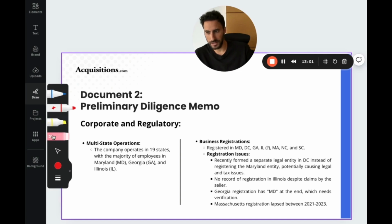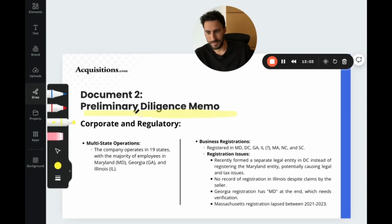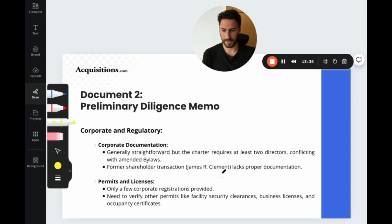Next, let's move into the preliminary diligence memo. This memo that I'm going to go through is a summary of the actual full memo, me summarizing everything to go through it and see if there's anything crazy. It's basically a summary of the preliminary legal due diligence conducted by Brandon's legal team on this specific company. We're going to go through that and explain each of those notes.